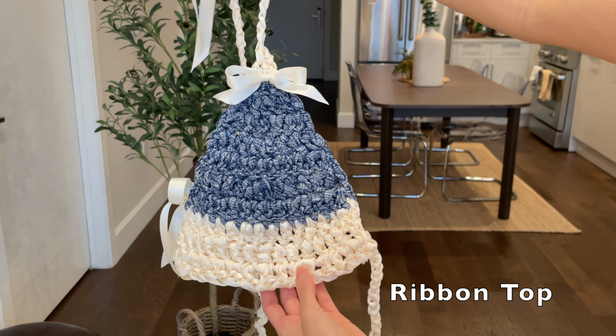I actually did film the entire process and have a tutorial up for this top if you're interested in recreating this, whether it's with ribbon or a different type of medium. I still think it came out really lovely looking. Would I ever try crocheting with ribbon again? I'm not 100% sure, but I definitely will explore it in the future.